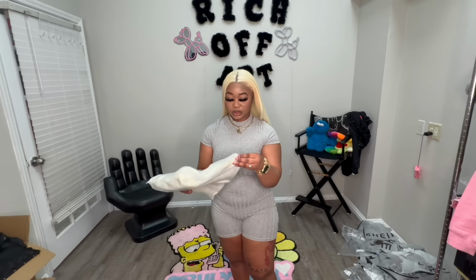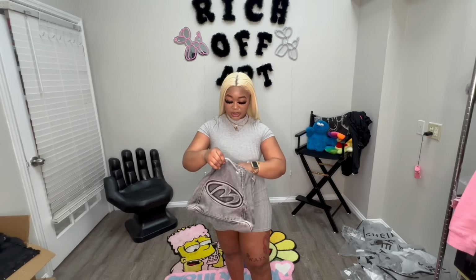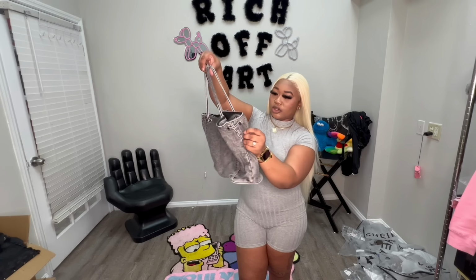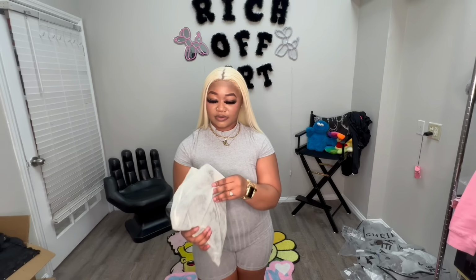This is the next bag. You guys may not see me really wear a tote, but I really love a tote. Isn't that weird? So this is what this bag looks like. Yeah, this is the third bag. This is cute. I love this grayish, blackish denim. And then this is the fourth bag, and the last accessory that I have.